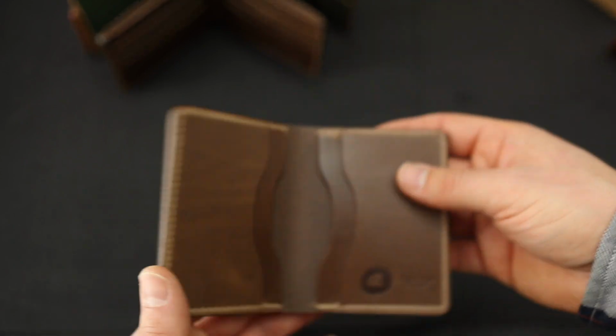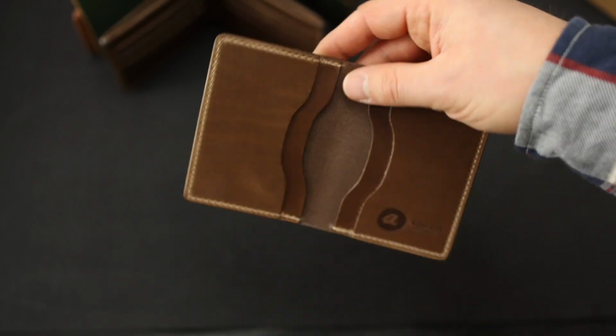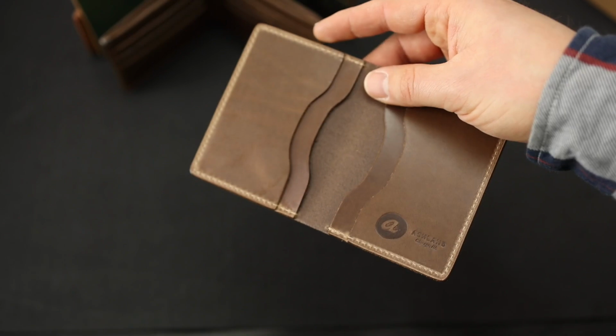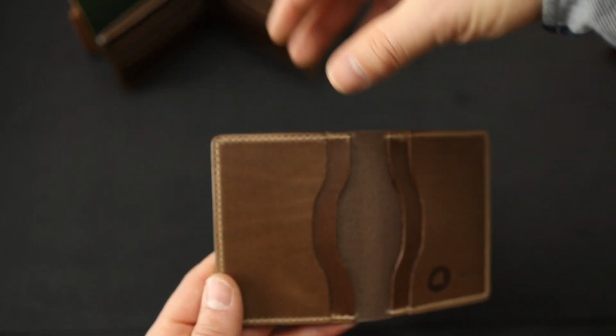So I've been enjoying the Bugs Moran, and we've recently started doing vertical oriented card holders. So instead of your cards going in the left and right, you can actually drop them in through the top.